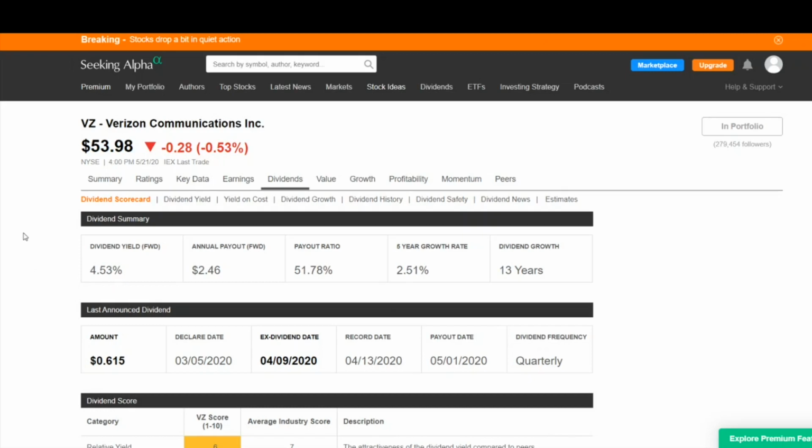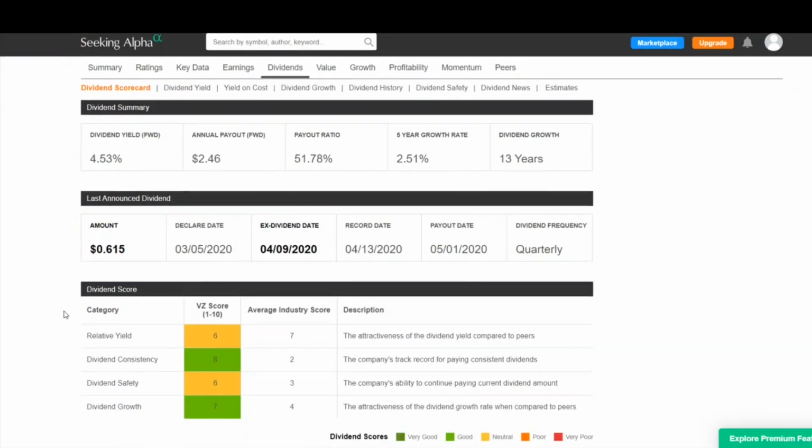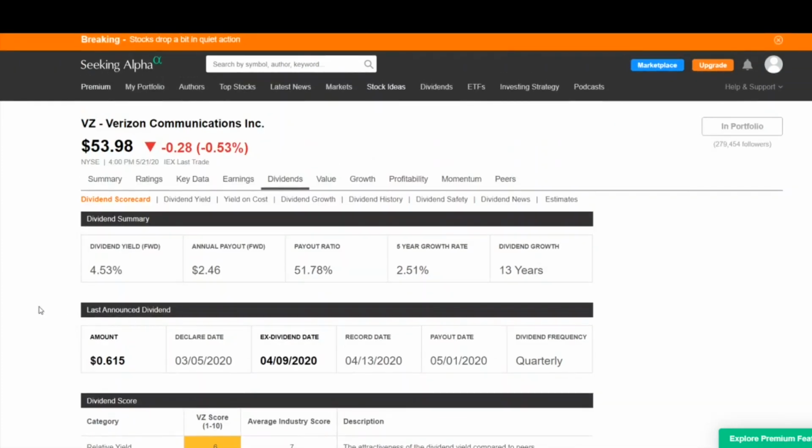And let's take a look at Verizon. Verizon has been growing dividends for 13 years consecutively. Another great company to invest in, very diverse, and they haven't really been hit by this pandemic that much, to be honest. Their price has been pretty steady and not dropping too much.